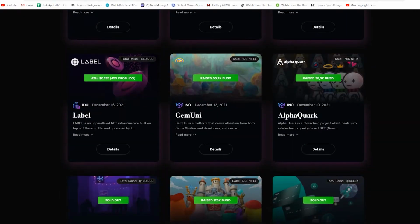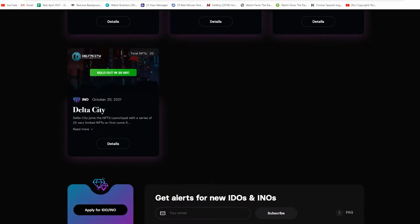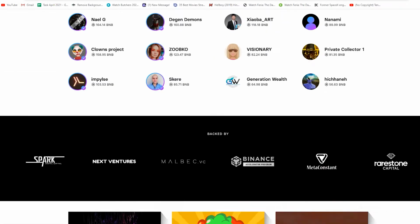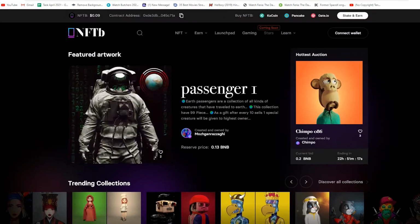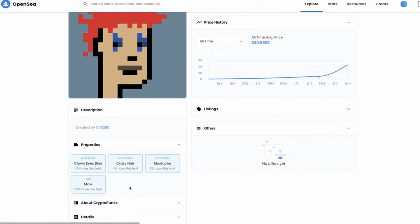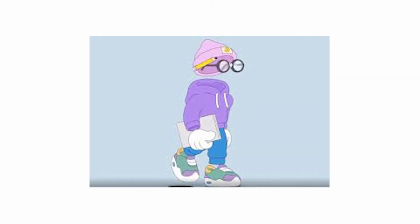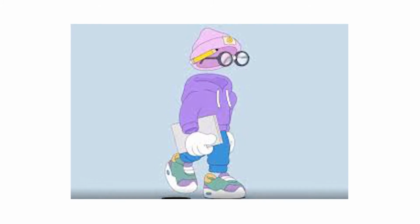Some launchpads need you to purchase their NFT if you want to be whitelisted in their next NFT event. Buying previous NFTs. Yes, the NFT owners are now rewarding those NFT holders who are buying into their early released NFTs and providing them a place in the whitelist in order to mint their new NFT. For instance, an NFT collection doing this is Invisible Friends, which is yet to be released.